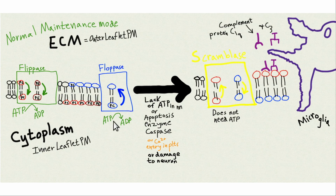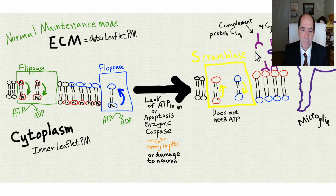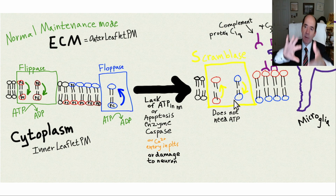So the neuron has to be making adequate ATP in order for it to run these flippase and floppase, and that's normal. The key thing is phosphatidylserine is along the inner leaflet, the cytoplasm leaflet. If you then have some damage to the cell that's going to make the cell become non-viable and go into apoptosis, for example, programmed cell death, this enzyme scramblase can flip them in the opposite direction and put phosphatidylserines on the outside.